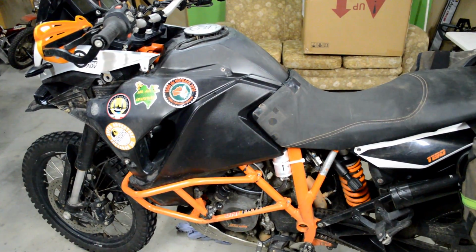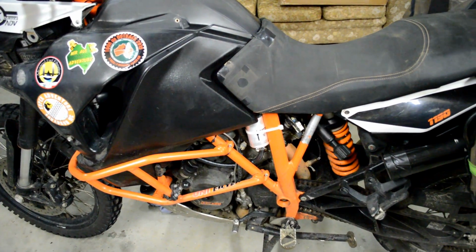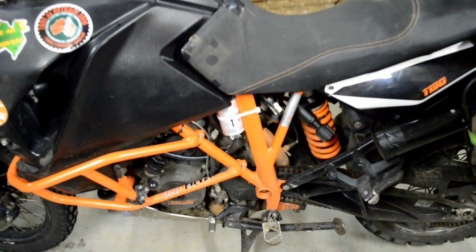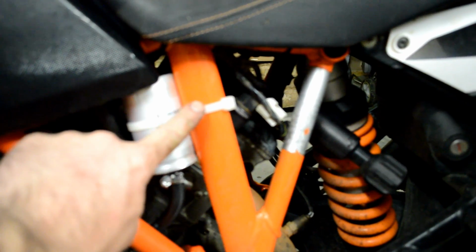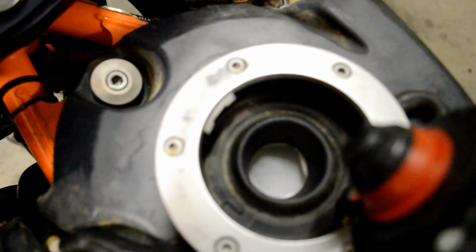Alright, well here we are with the system fully installed. The inline filter is pretty much where I think it should go. I might change this for a black one. Yeah, so that's pretty neat and tidy. Everything's tucked away, and of course up here we have the neck filter. Anyway, let's see if it starts.